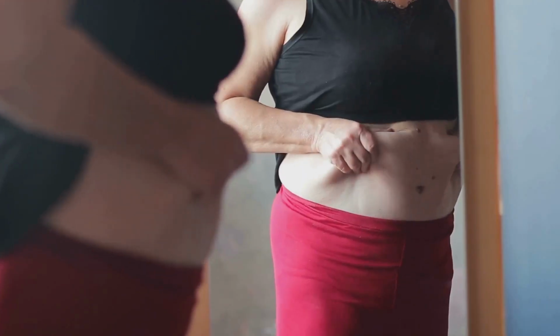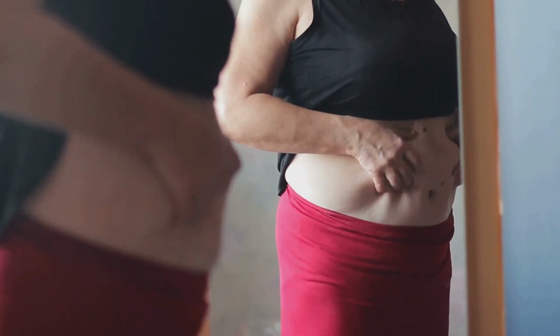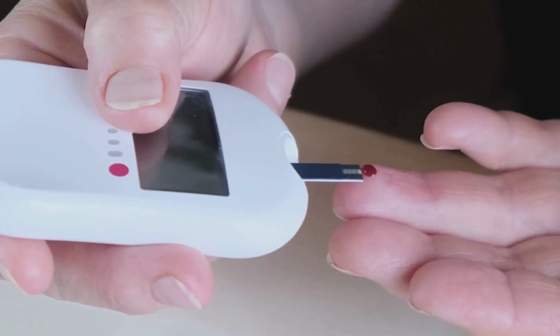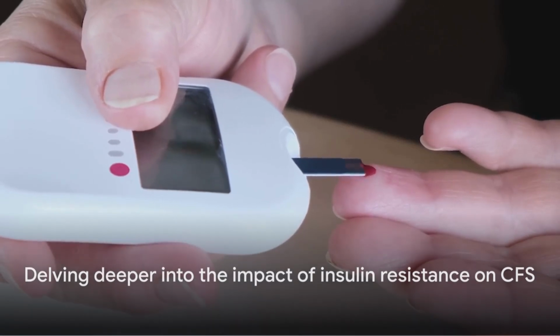Lifestyle changes like regular exercise, a balanced diet, sufficient sleep, and stress management can all help improve insulin sensitivity. Let's look at how insulin resistance can impact CFS and what we can do about it. Stay tuned as we delve deeper into this crucial topic.